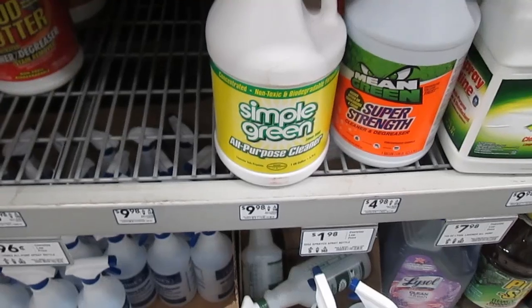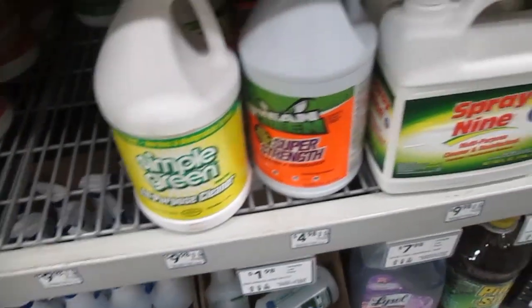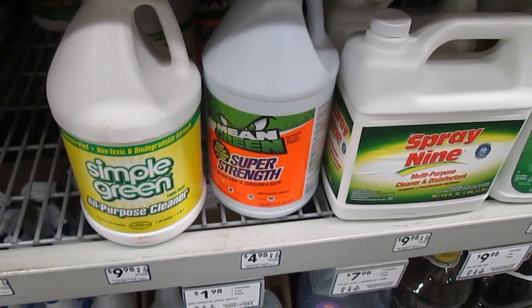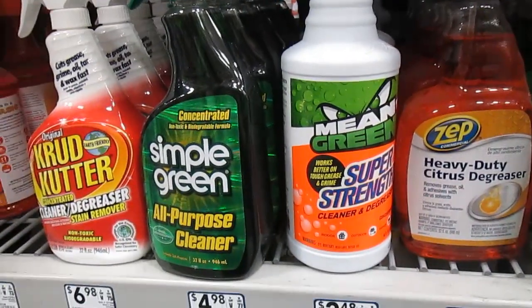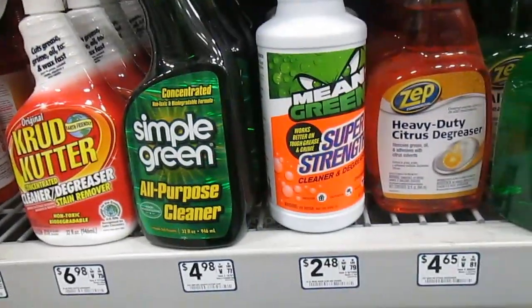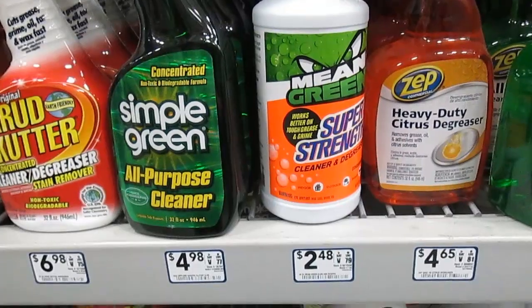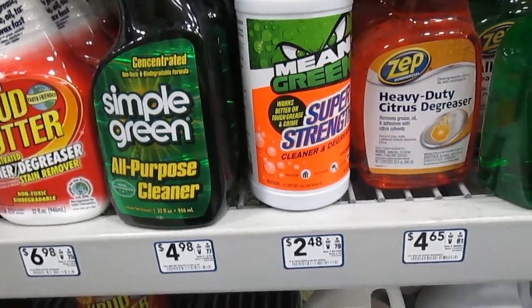Sprayer. And then there's a gallon refill for only about $10. Mean Green. Oh, and then we have Mean Green. That's what it's supposed to be. Really good. Oh, we've got Mean Green Super Strength. Instead of Simple Green, we've got Mean Green. Oh, Mean Green is almost half the price. Interesting.